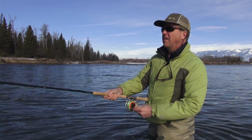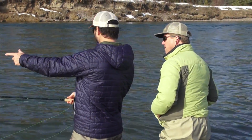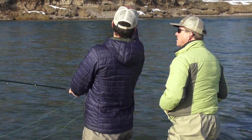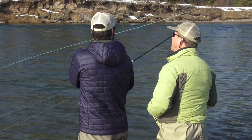You want to use both your hands and start your cast with your line nice and straight below you, with that orange part right by the tip, that's right where your head starts. And again, bringing the tip of your rod up and right back to where you started in a big motion, so your anchor's landing upstream of you there.